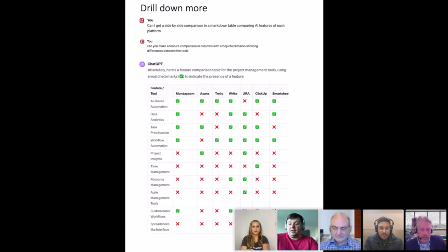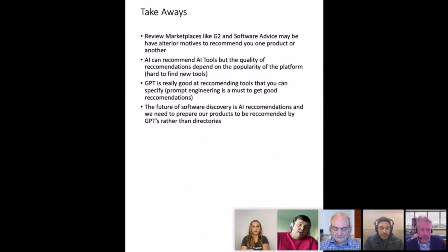So essentially, the key takeaway of finding the right tools is that you have review marketplaces like G2 and Software Advice, but they may have ulterior motives and recommend things you might not want. So you end up asking GPTs. So we have AI tools recommending AI tools.